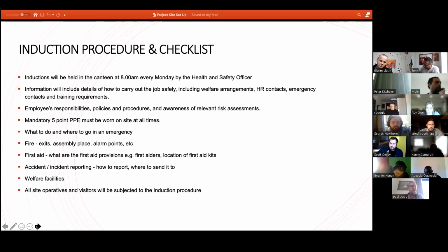Employees' responsibilities include procedures and policies, safe systems of work, and awareness of all risk assessments. As Scott's already mentioned, there's a mandatory 5 points of PPE to be worn on site at all times. What to do and where to go in an emergency, where the fire exits are, assembly points and alarm points, etc. First aid: who the first aiders are, where the first aid provisions are kept, and the location of the kits.